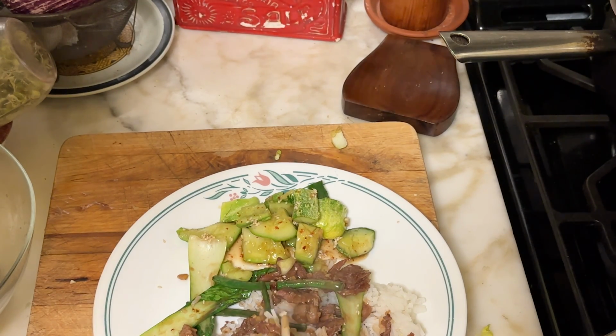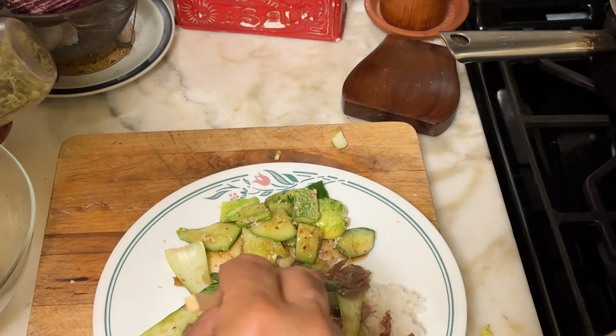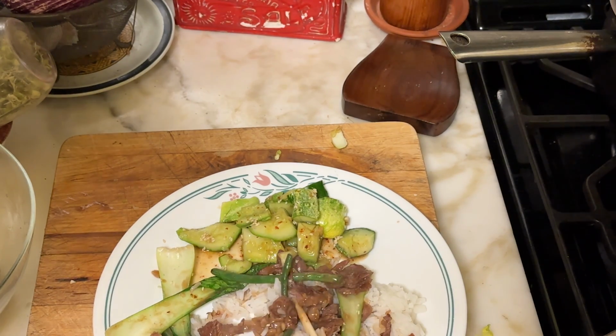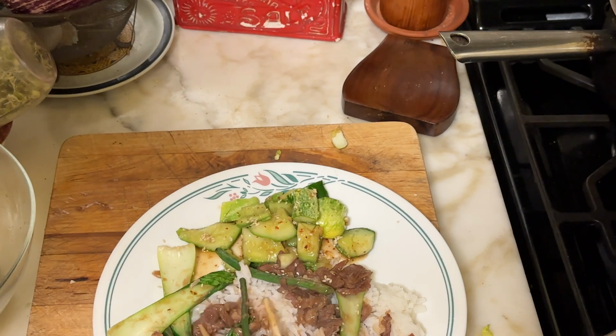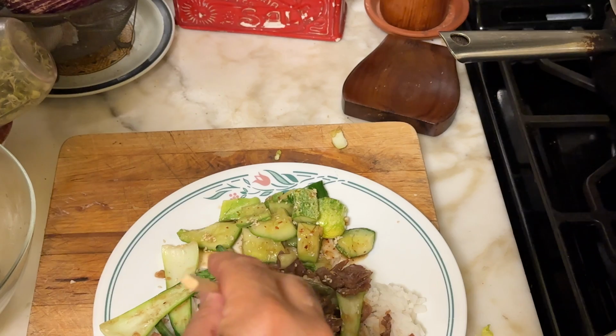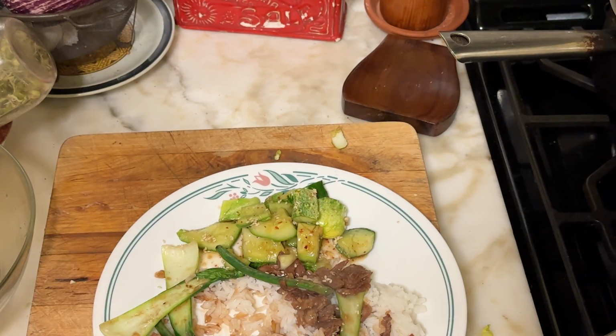I'm going to get a piece with one of my freshly pulled green beans. Just picked those an hour ago. I'll wait on the bok choy. Get a green bean, some beef. Oh wow.